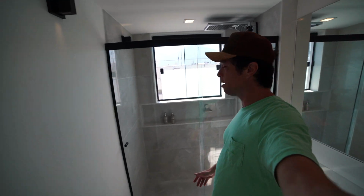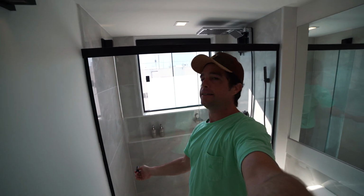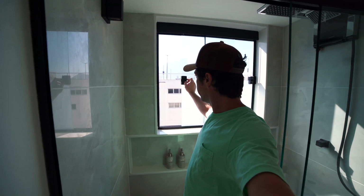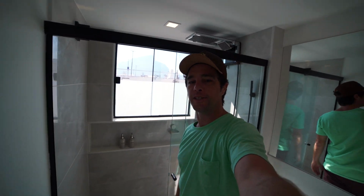And here in the bathroom you can have a shower. Peter, look, the Christ the Redeemer statue. Come on. This is pretty nice. Of course, when you have a shower here, you can open the window to take a look, but I would suggest you close the window so nobody sees you inside.